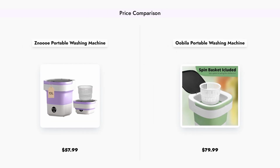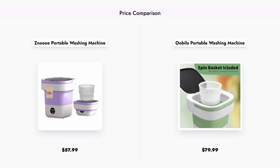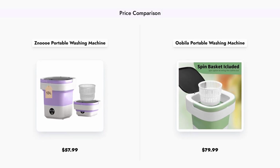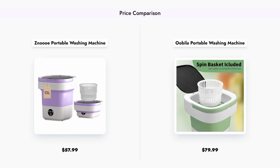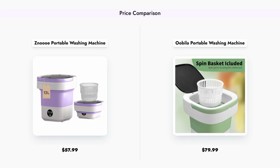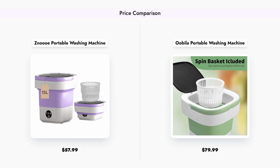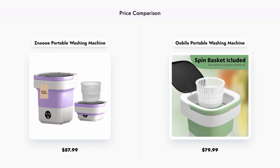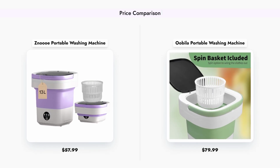Finally, let's discuss price. The Zenu portable washing machine is priced at $57.99, making it a budget-friendly option for those who need a simple washing solution. Meanwhile, the Ubila portable washing machine is priced at $79.99, reflecting its larger capacity and additional features like the spin basket. Depending on your budget and laundry needs, each option has its merits.